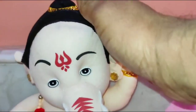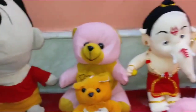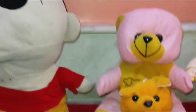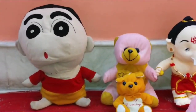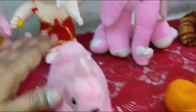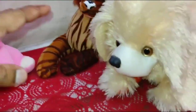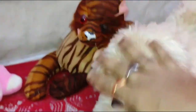This is Ganpati Bappa Morya. And this is a mummy doll. This is a baby doll. And this is, we all know, tell me his name. Yes, Shinchan. So, 1, 2, 3, 4, 5, 6, 7, and 8. Good doggy.